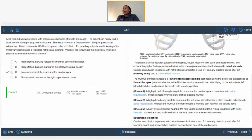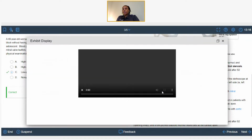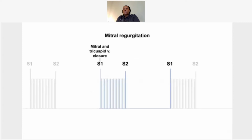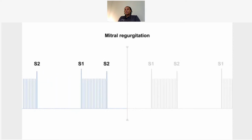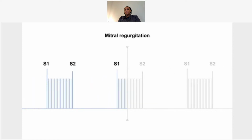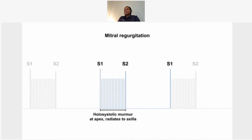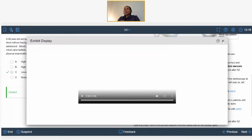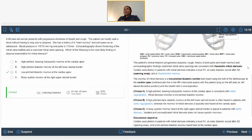Choice A, which is the high-pitched blowing holosystolic murmur at the cardiac apex, is what's going to be a mitral regurgitation. So since it is high-pitched, it's at the right location, but it's the wrong sound. So this is what mitral regurgitation is going to sound like in comparison to the stenosis. Okay, so you don't hear that opening snap at all, and it's a higher pitch sound.